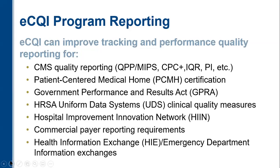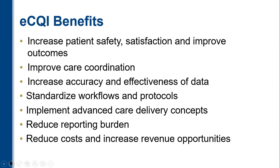But just so you know, the eCQI process is aimed to improve your clinical quality measures that are used in reporting. CMS quality programs such as QPP, MIPS. Within that, we have CPC+, IQR, PI. You may be looking at getting patient-centered medical home recognition through NCQA or one of the other entities. You may be reporting for GPRA or the Government Performance and Results Act. So all of these different quality reporting programs, you want to align what you have to report for these with the work that you're doing within your practice. So you're really capitalizing, and again, boosting that ROI because there is money tied to a lot of these different reportings. So what are the benefits?